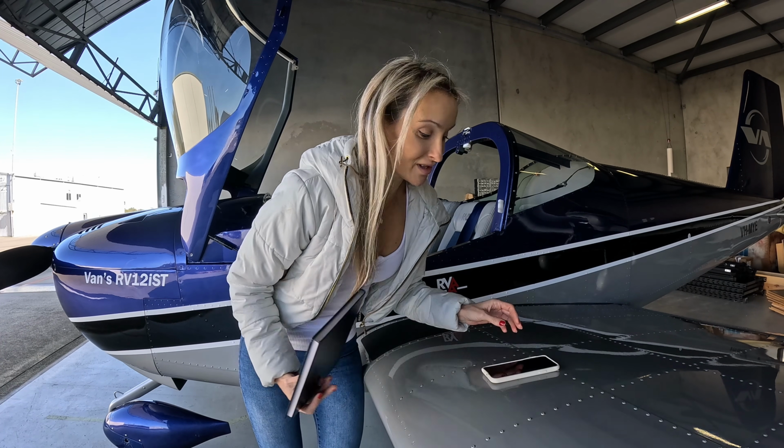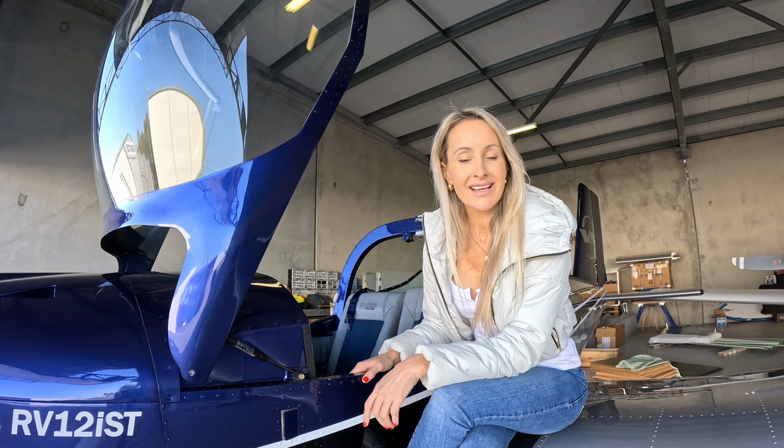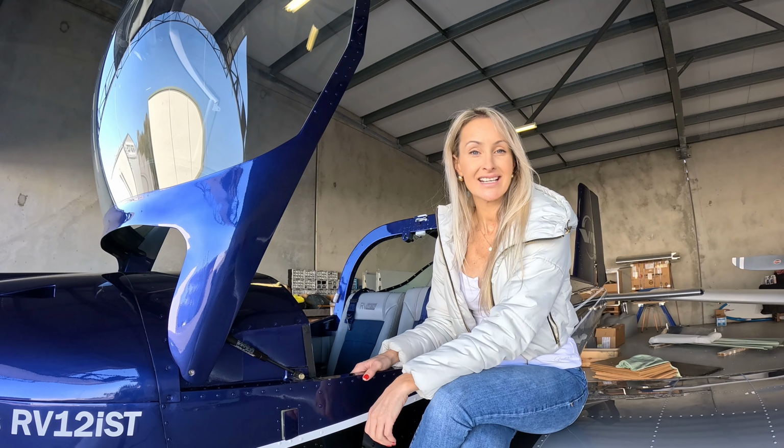I'm going to put my seat forward because I like my seat all the way to the front. Okay, we're all set to go flying. We have done the fuel drain, done the walk around, checked the maintenance release, signed that, checked the coolant, checked the fuel quantity. So we are good to go. Let's go.